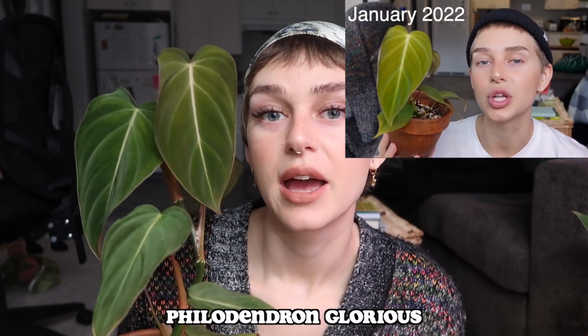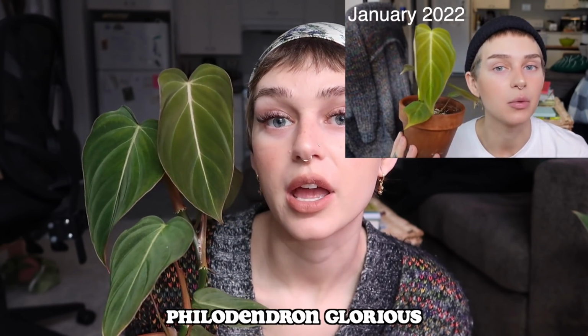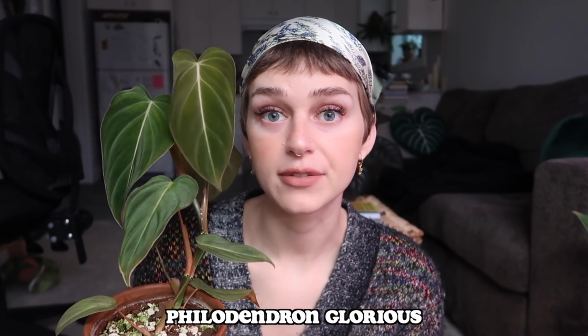This is my Philodendron glorious, and oh my goodness, this is such a beautiful and easy growing philodendron. If y'all don't have Philodendron glorious, I will say at first I wasn't super hyped about this plant. I really preferred the Philodendron Splendid, and I absolutely love the Splendid. I love both of them. But after growing the glorious for several months now, I'm so impressed.